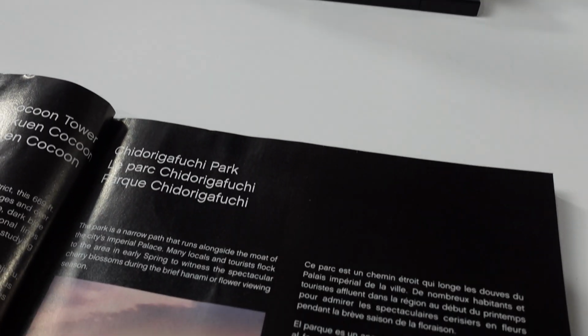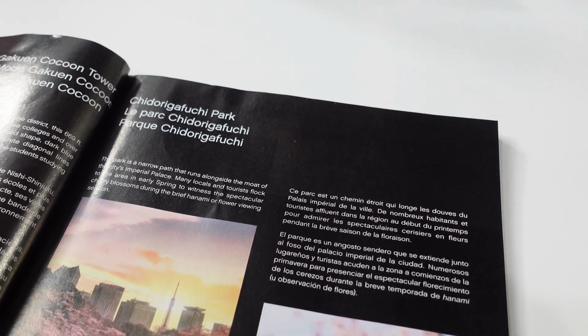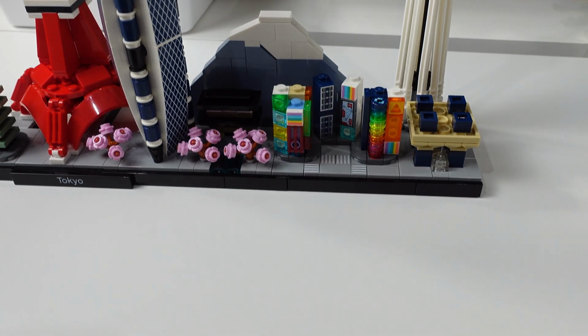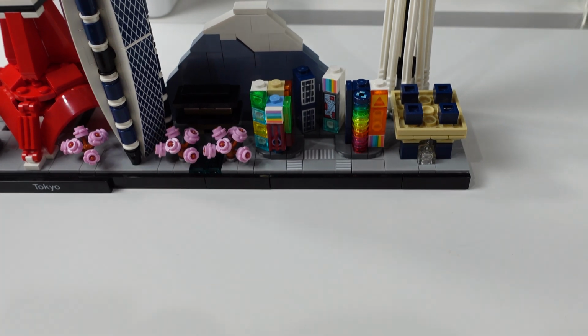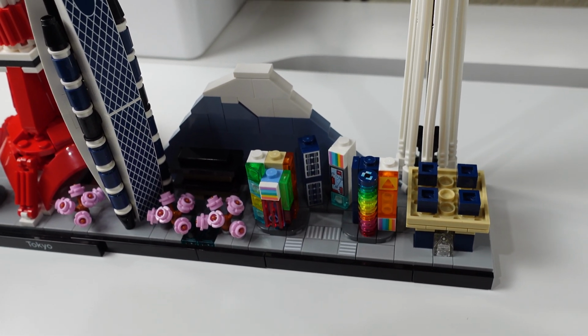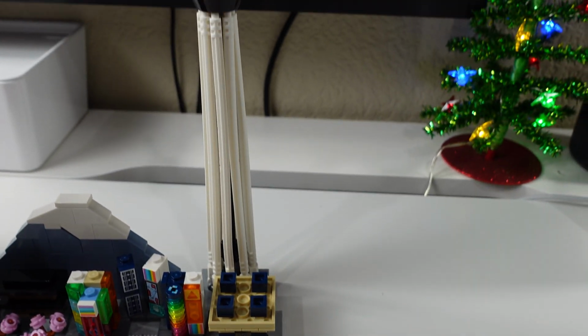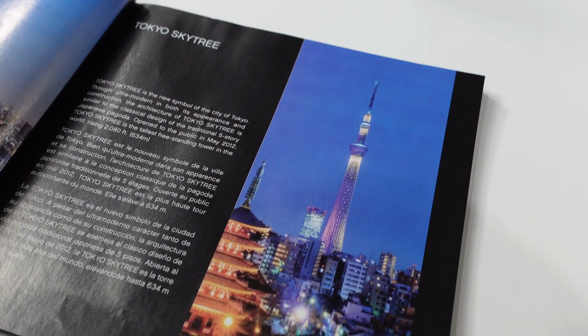Next up, we do have the Chidoriga Gafushi Park. I probably said that wrong. No offense. And there we have it represented with these cherry blossoms, and I believe that structure right there. Next up is the Tokyo Skytree right here. And here it is in the book. Beautiful building.